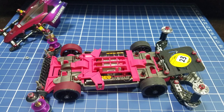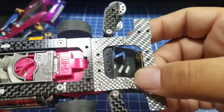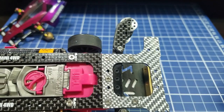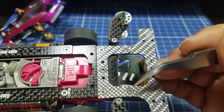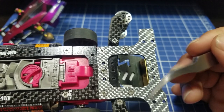So the next part is two of the 95306 rear multi-roller setting stay, and that's the brake mount. So that's these right here. You need two of them, and I actually ended up customizing it a little bit. I added an additional set of holes right here so that it goes backwards, and it's holding another plate of that piece right there. And this is more normal.